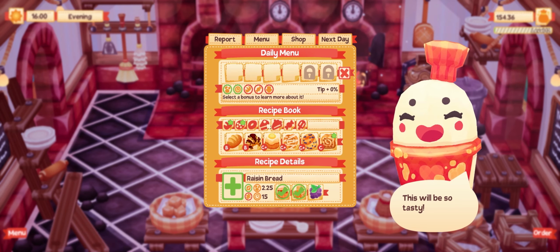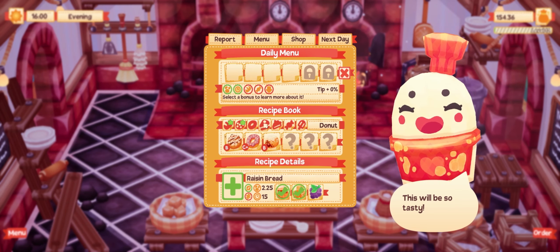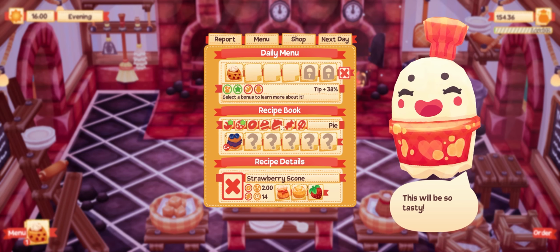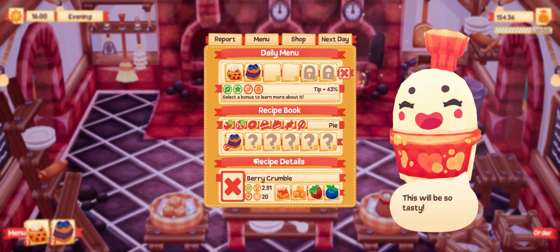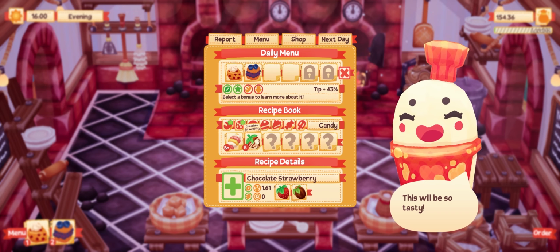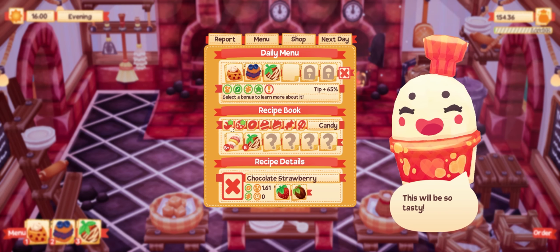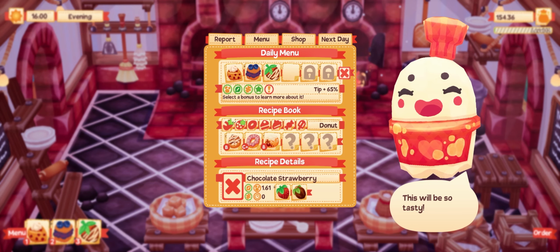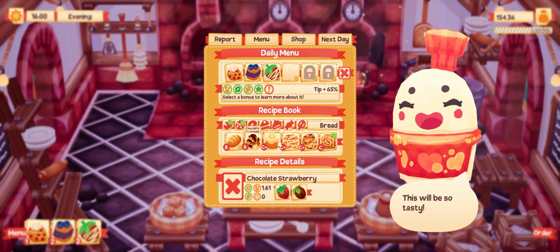Alright. Let's get the newest thing on the menu here. Let's do strawberry. Like, I want to do, like, a fruit paradise. Strawberry scone. Yeah, let's do that. I want to do the crumble. I want all the strawberry stuff. Keep the strawberry. I don't care if it's the same. Oh, is there only three strawberry things?